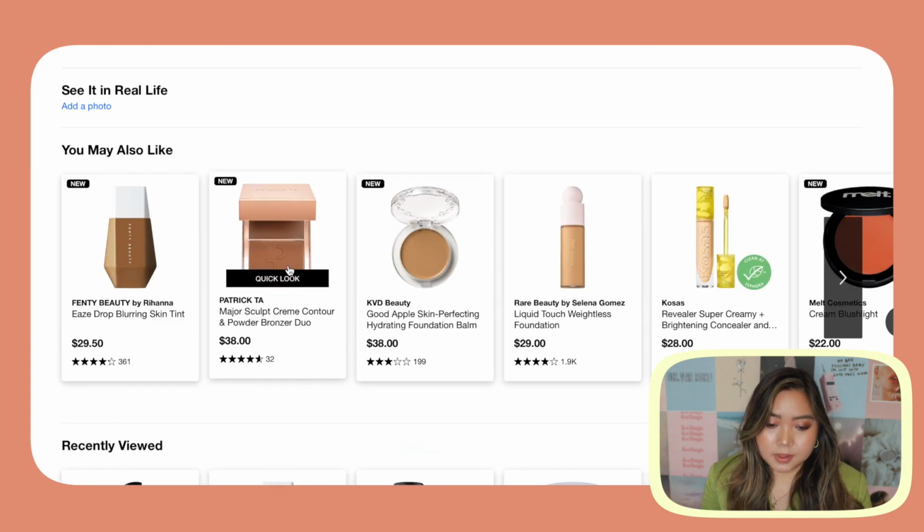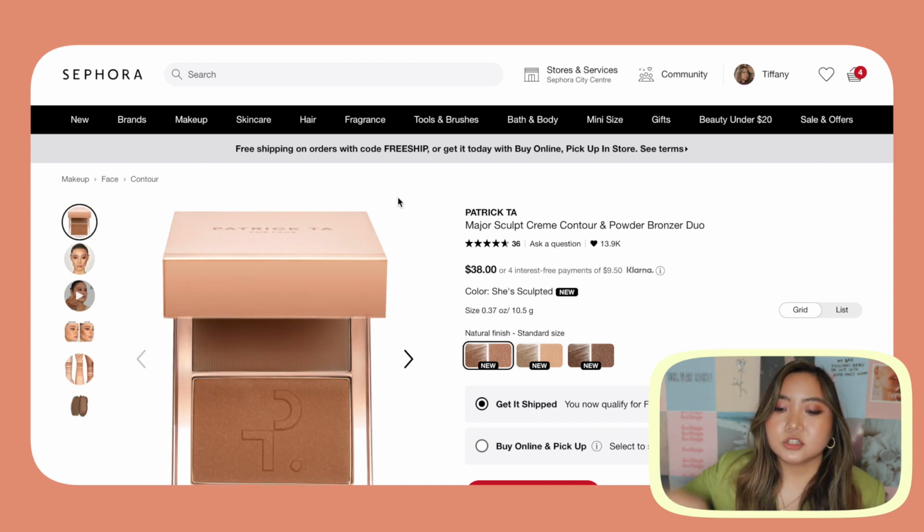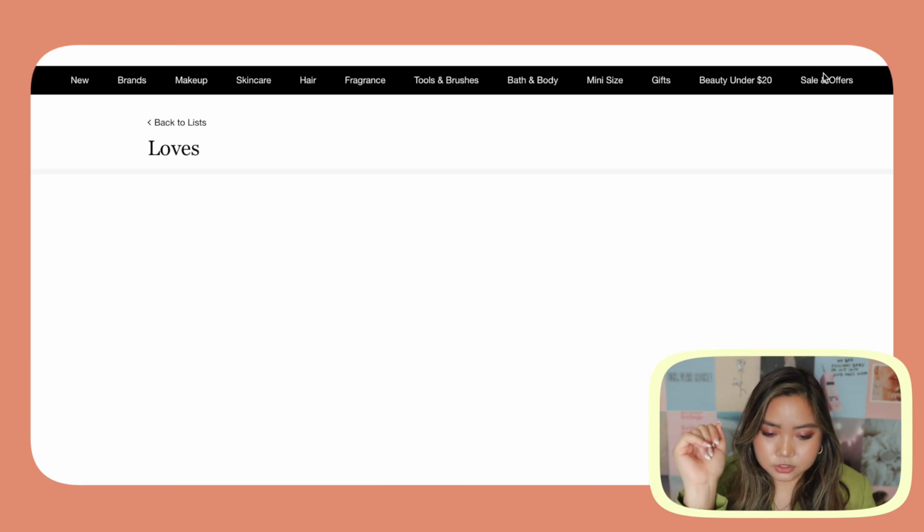I also picked up the Patrick Ta Major Sculpt Bronzer Duo. I have not tried that yet because, again, I've just been so on the Kaja trio. I don't know why I'm out here buying all these cream bronzer products thinking I can use them. But just if you're interested, I got the second shade, which is She's Sculpted. I was between that and She's Statuesque, but the kind Sephora lady told me that she thinks the second one would be better on me and that it would show up more, which is a good point because, you know, these things blend out. So let's just keep looking.